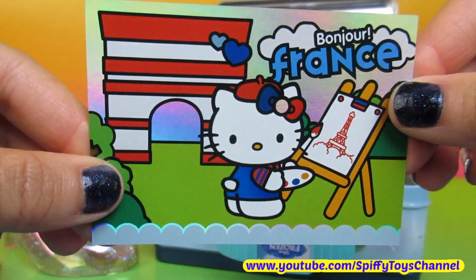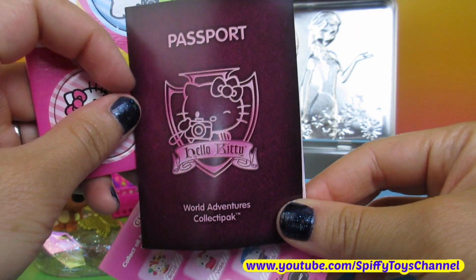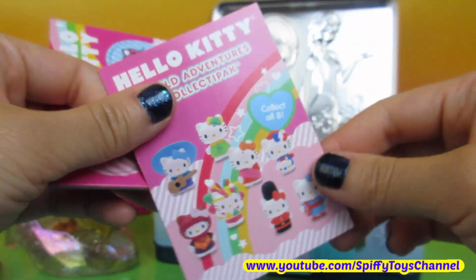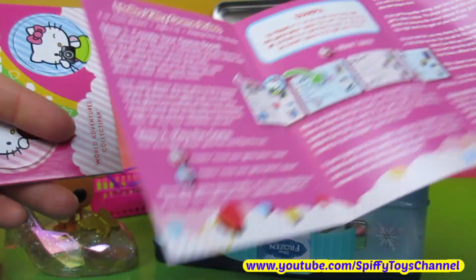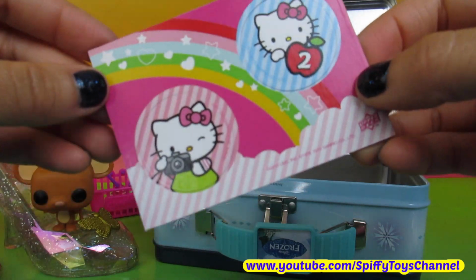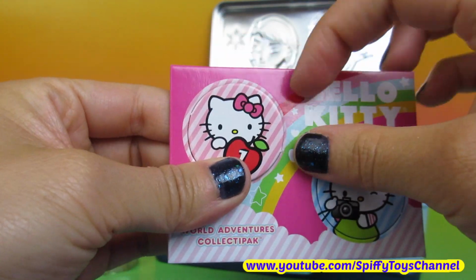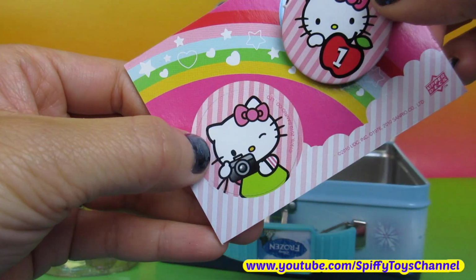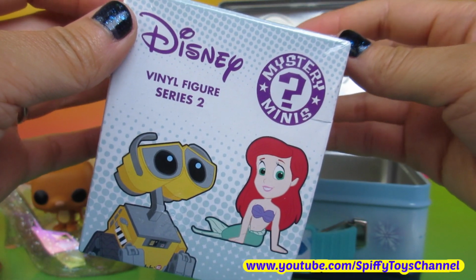This one is shiny. Here's the Hello Kitty World Adventures Collect Pack Passport. This is the checklist. And some tokens. One, two tokens. And for our last surprise, Disney Mystery Minis.